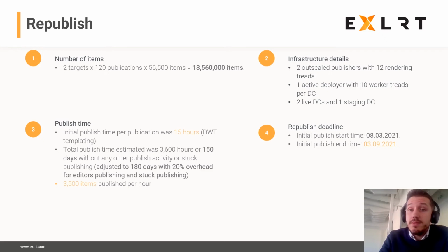This meant that with our start of publishing on the 8th of March in architecture, where we had two outscaled publishers, one active deployer with 10 worker threads, we would be finished at the start of September, which was too much time that we did not have. So we had to look into alternatives or how to speed up the whole publishing process and how to decrease downtimes.